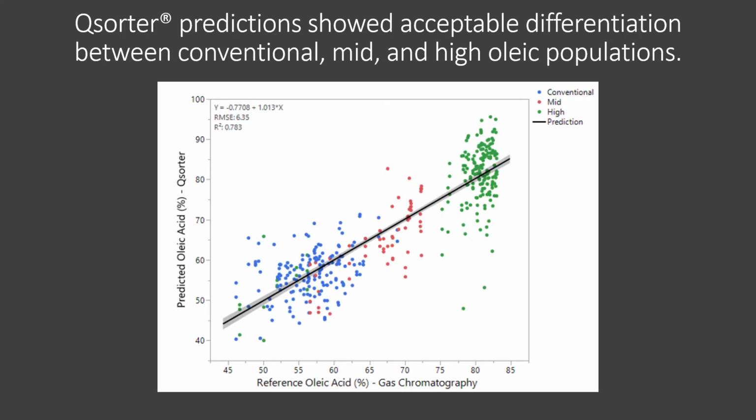Here in this graph, we have the results of the validation process, with the predicted oleic acid values from the QSorter on the y-axis, the actual oleic acid values from the GC on the x-axis. With the variety of kernels selected, the validation set covered a wide range of oleic acid. Conventional peanuts, seen in blue, ranged from 46 to 65% oleic acid. Mid-oleic peanuts in red were from 66 to 72. And high oleic peanuts, seen in green, ranged from 75 to 83% oleic acid.